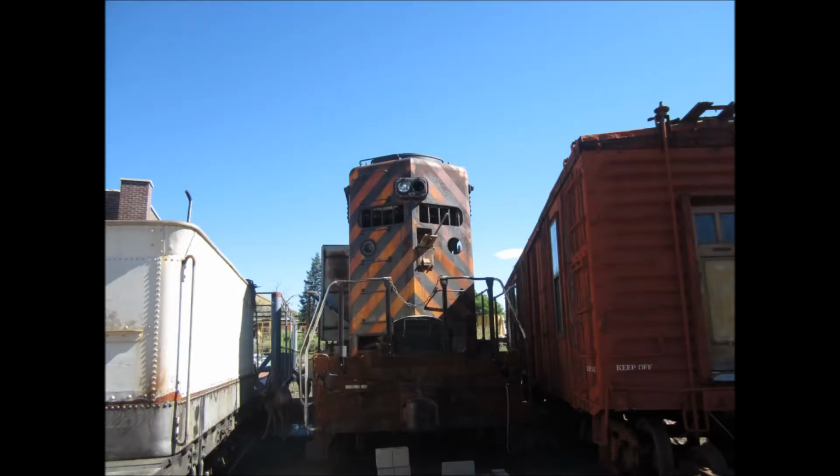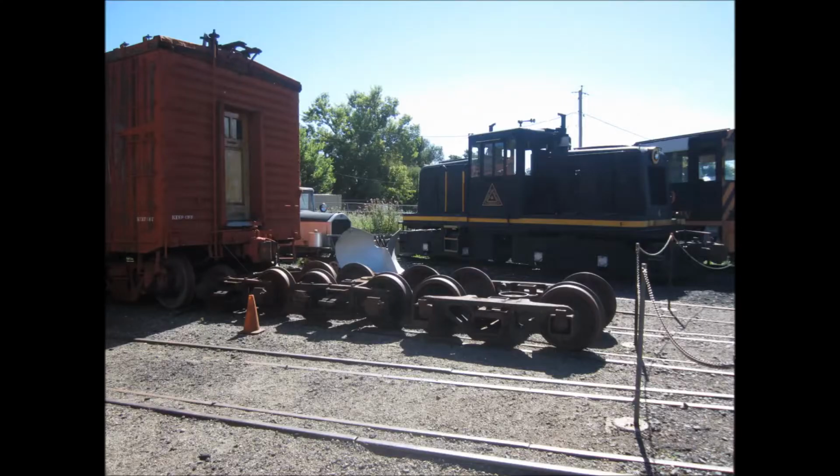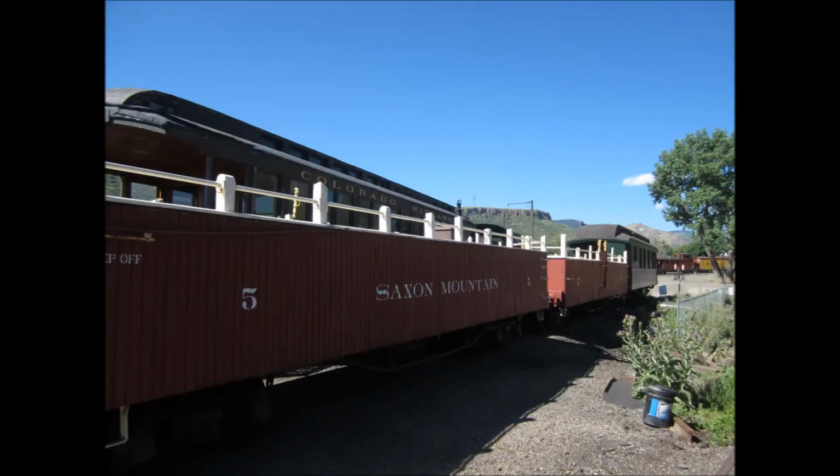This is Rio Grande number 3011, a GP30 built in 1962 and arrived at the museum in 2004. Two other narrow gauge diesels are Golden City and San Juan number 4 and Rio Grande number 50. Some old trucks are sitting in front of a maintenance of way car. This is Rio Grande coach number 280, built sometime in the 1880s and arrived here in 2001. Here are two more open cars that used to be on the Georgetown Loop Railroad.